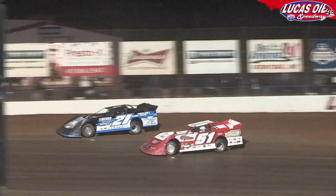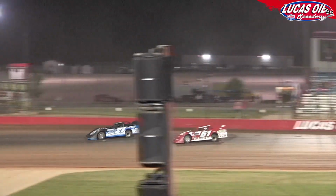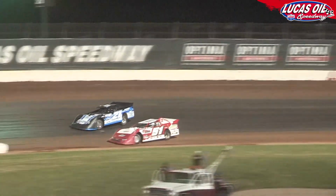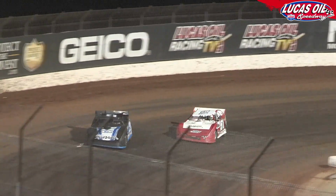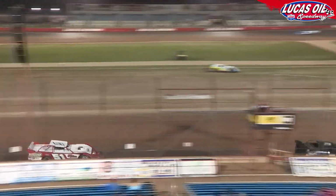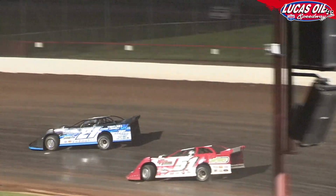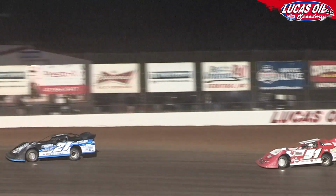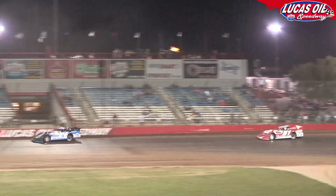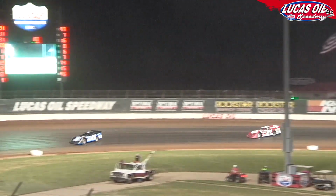Ferris slides up the track. Fennewald tries to give him room, and the Flash fires down the back straightaway. Ferris tries to give him the same treatment that he got in turn number 4, but Johnny Fennewald will now get 3 car lengths clear of Larry Ferris with 2 laps to go. He's gone. They don't call him the Flash for nothing.